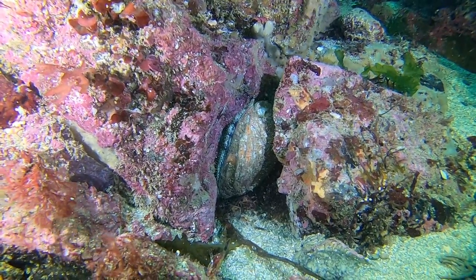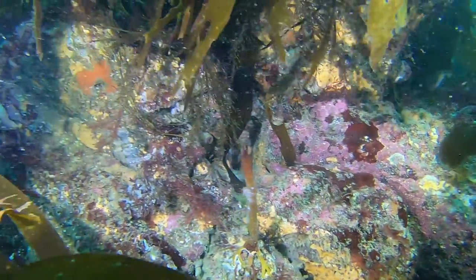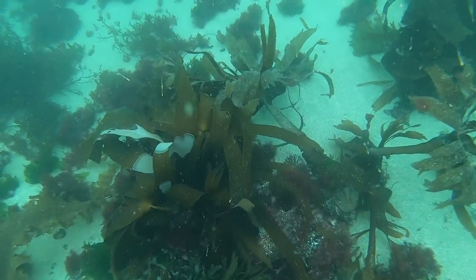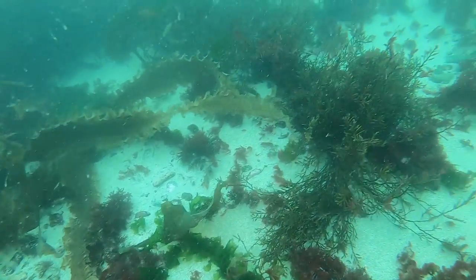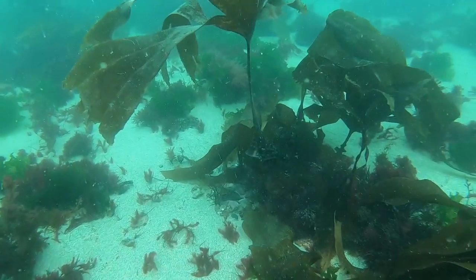Although these things are pretty cool to see and film, we're not here to survey ormers, so let's get back to looking for the plane. With every reef we come over now, they're almost like fingers. We can then see more and more sand. So, I've got a good feeling we're heading in the right direction.